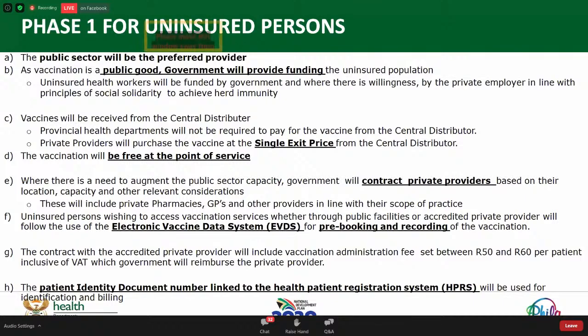And in other instances where, for example, they're in the private sector and there's a private employer who is willing to pay for their employee, they will be allowed to do so. And there is a mechanism that I will describe in the next slide of how they are going to do that. For the uninsured who are using our public facilities, the vaccine will be received from the central distributor, but our provincial departments and our districts will not be required to pay for the vaccine from the central distributor.